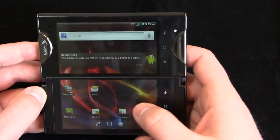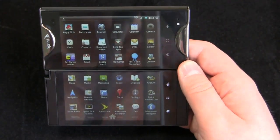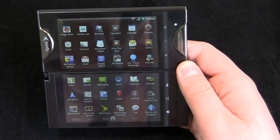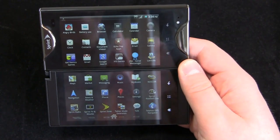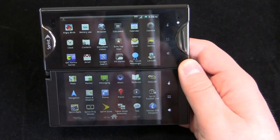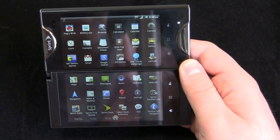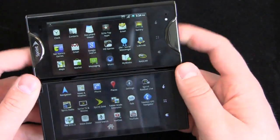So let's go back to that list. I didn't mean to do that. Browser, calendar, calculator, those typical Android applications, but you'll see some things like Get Namco games, HD games, social messenger. So it's intended to be a game-centric, social media-centric handset. You'll see Sprint stuff, Sprint Radio, Sprint TV, Sprint Football Live, NASCAR, Sprint Cup Mobile, Sprint Zone, and The Sims 3. So a lot of opportunities here.